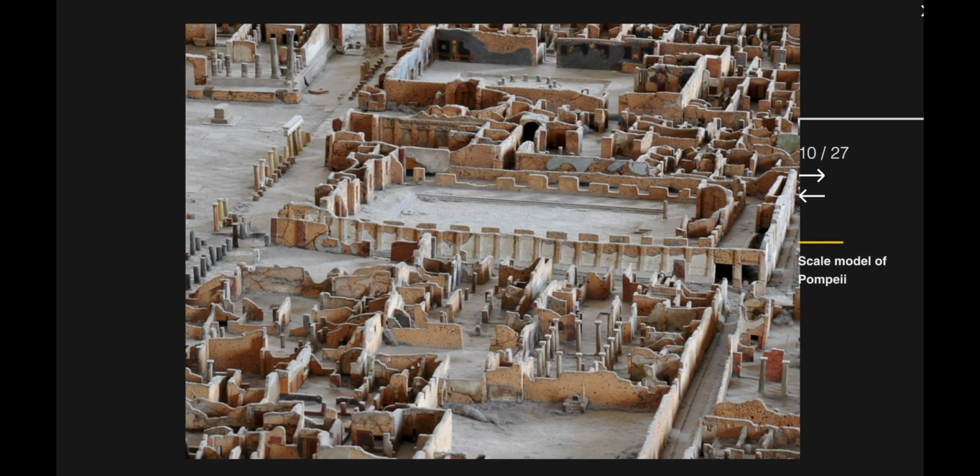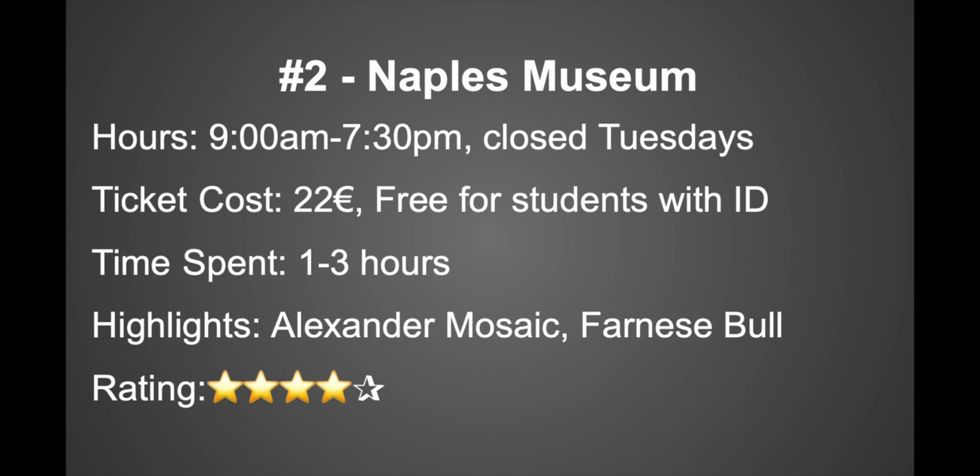I'm going to give this one 4 stars because if you're a museum and a history enthusiast, this is where you're going to want to go because this adds so much to your stop at Pompeii.